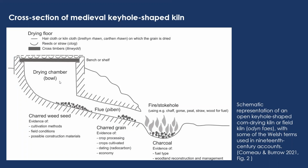All kilns essentially consist of a drying chamber where grains or other crops are heated by warm air from an adjacent fire. On the slide, you can see these in a schematic cross-section of a late medieval kiln. The simplest corn drying kilns consist of a pit in the ground with the fire either in an adjacent pit, possibly separated by a short flue and or a stone baffle to block sparks, or in some cases, underneath the drying crops. In the more elaborate stone-built corn drying kilns, the flue is longer, reducing the risk of the grain being set alight.